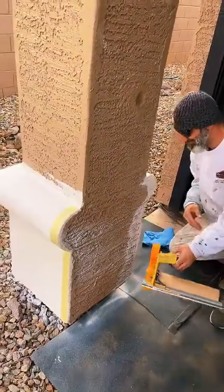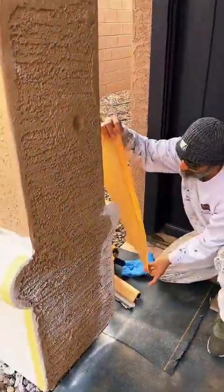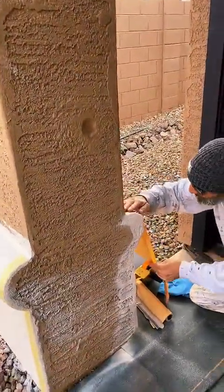This is a $3,500 job. It's 1,800 square foot, you said, right? Yep.